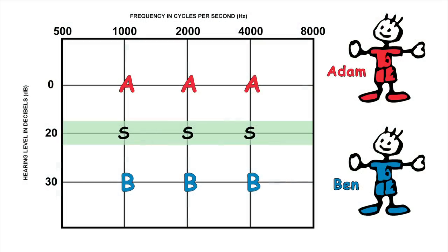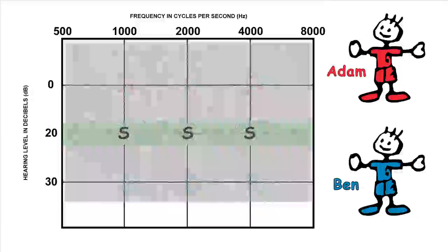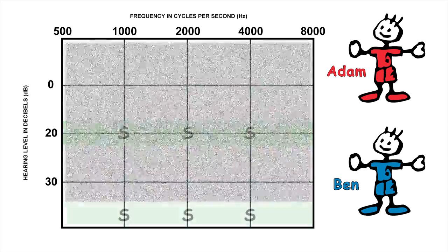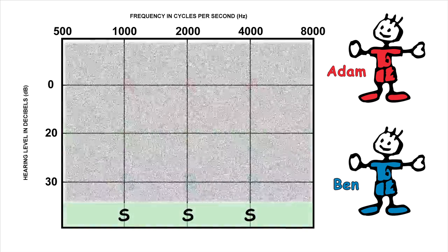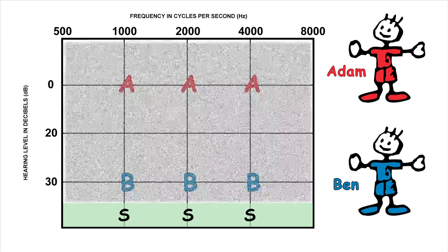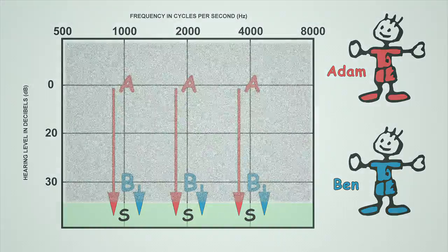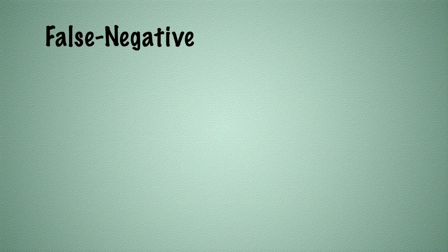Imagine a second scenario in the same room with loud background noise. In this case, the hearing screener decides to raise the level of the tone so it can be heard above the noise by the normal hearing student. However, now the tone is above the hearing level for both students and they both pass. This means the screening result for Ben is a false negative.